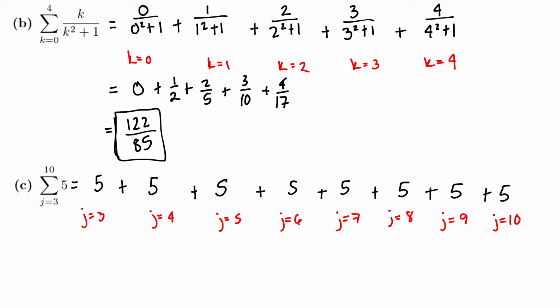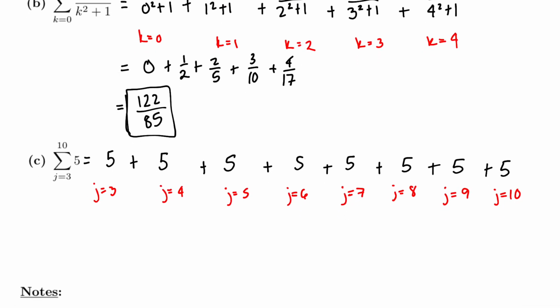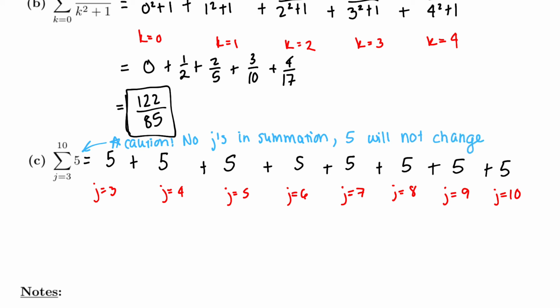So like from 0 to 4, that's actually 5 different ones. So a few things. Here, caution, there's no j's in the summation. So that's why the 5 didn't change. And then the other thing is that we're adding up 8 5s, not 7, even though that's what it looks like it should be.